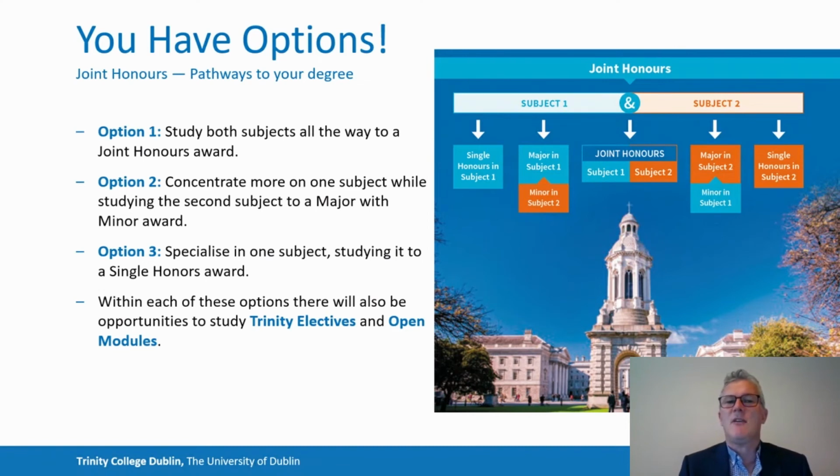So there's a variety of pathways within the degree programme after your arrival in Trinity, and alongside the 2 subjects of study that you would begin with, you can also study different disciplines and subjects through Trinity electives and open modules, and you can find more details about those in the online prospectus. So there's breadth, there's variety, there are options available, and there are different pathways that you can take towards your final degree award.